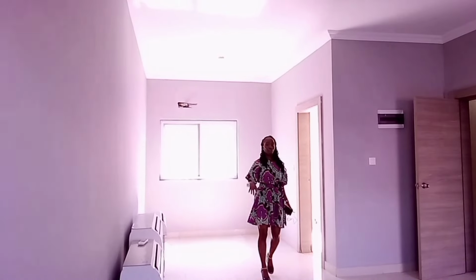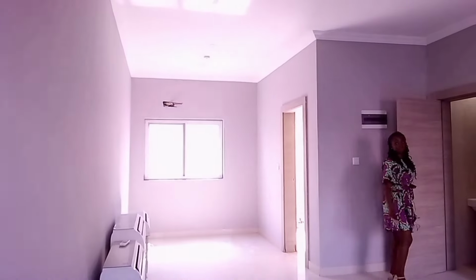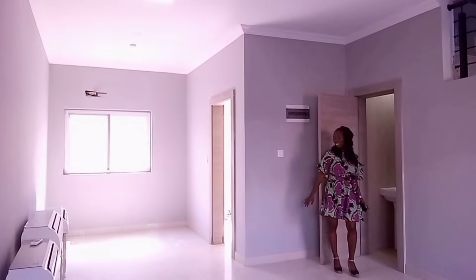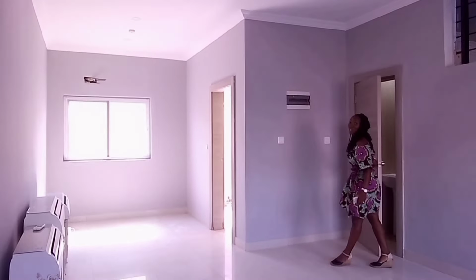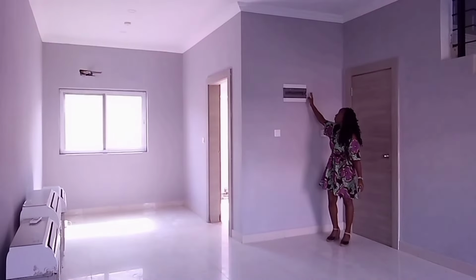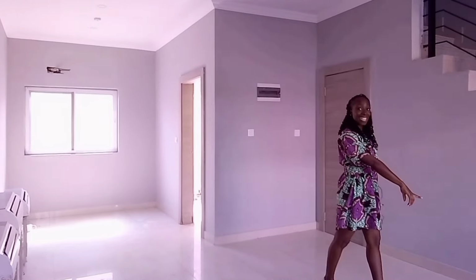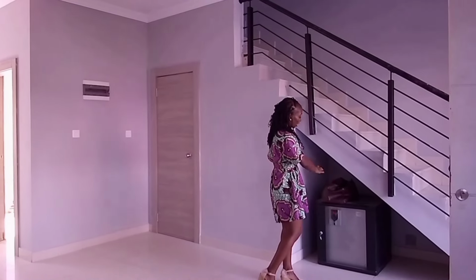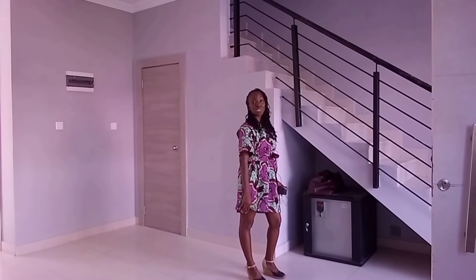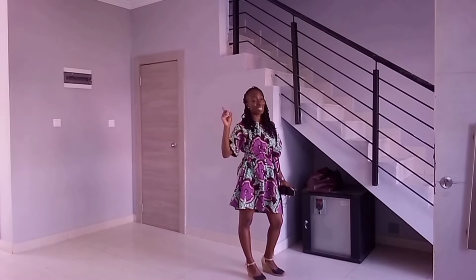Leading on from the living space is a guest washroom as well. Always useful if you don't want anyone to go upstairs. You've got your main electric switchboard, which is here. And you've got storage space underneath the stairs. You can even put some shelving in there, store books, shoes, whatever you want to use it for. We're now going to have a look at the 2 bedroom and the bathroom that are upstairs.